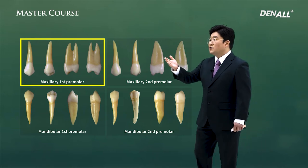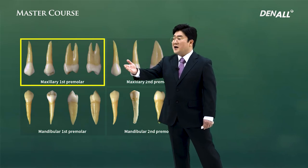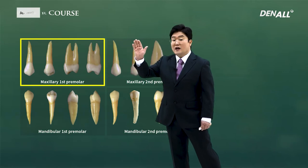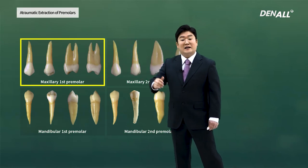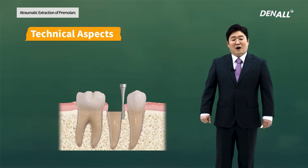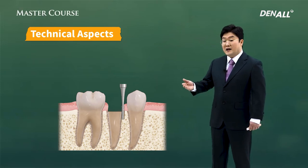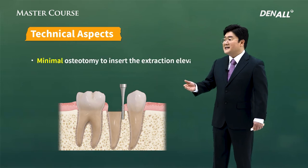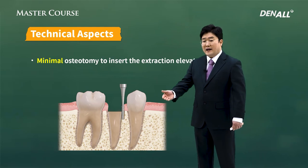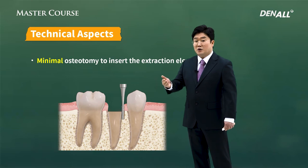As shown, the roots separate like this. From the cusp or occlusal surface, you need to go in rather deep when you do tooth sectioning. The root is divided very apically, so we need to be aware. If you cannot use an elevator, if there's no space to put it in, you can do minimal osteotomy to insert the extraction elevator. You can put instruments in by using minimal osteotomy.